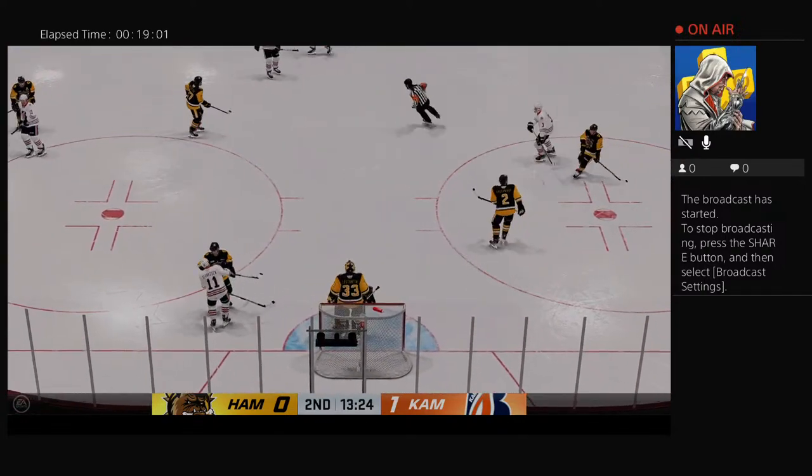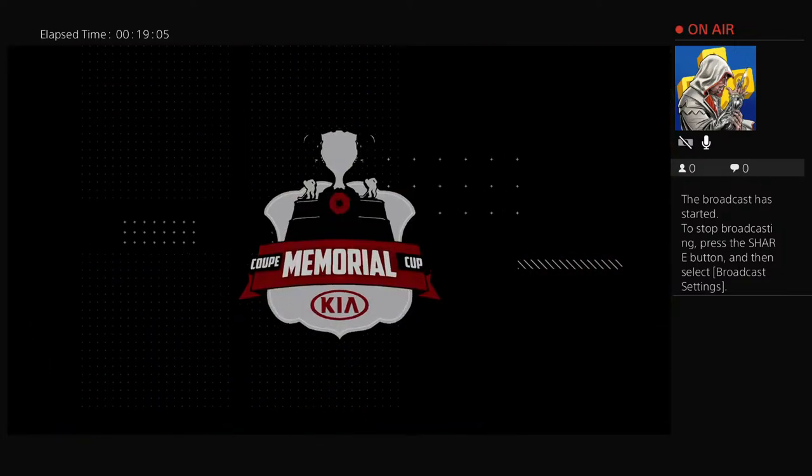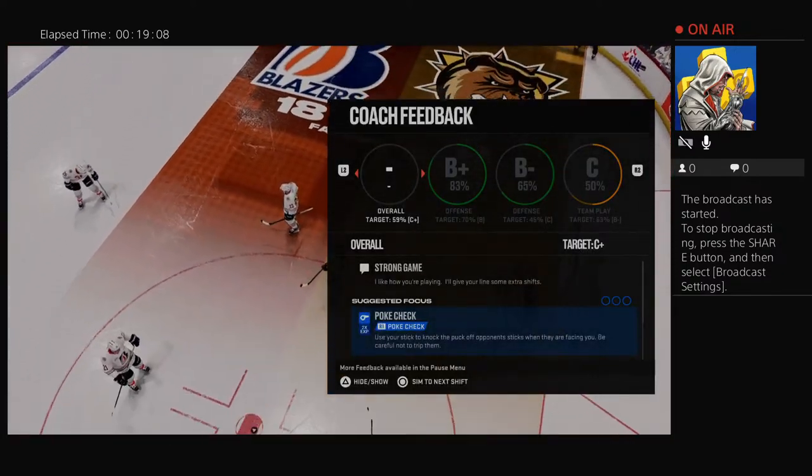Costantini's going to slow things down and opt for the whistle. Well, you got to kill the play eventually. That way everyone can get reorganized. The centermen glide into position.